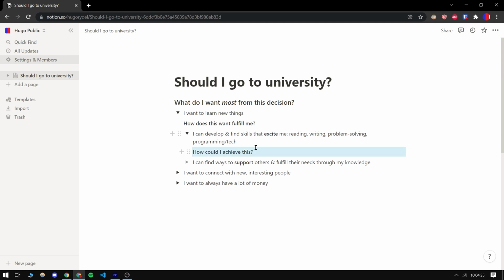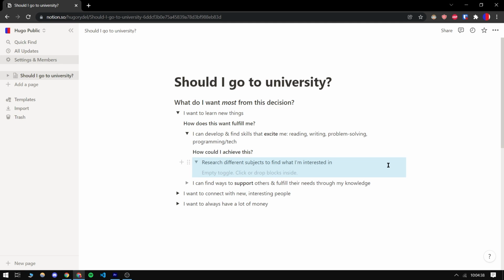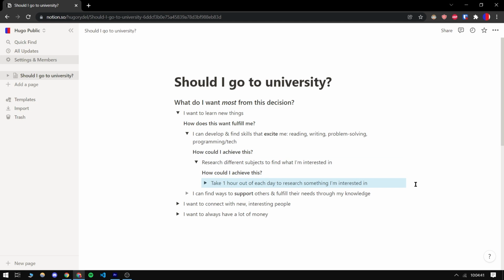So let's think about it. How could I find skills that excite me besides just the university? Because we know that already. Well, I could research different subjects and through this figure out what I'm interested in. But let's consider this more deeply. So let's again ask, how could I achieve this? Well, I could take 1 hour out of each day to research some career or area I'm interested in. This would definitely be a great way to test whether I actually enjoy the things I want to do or not.